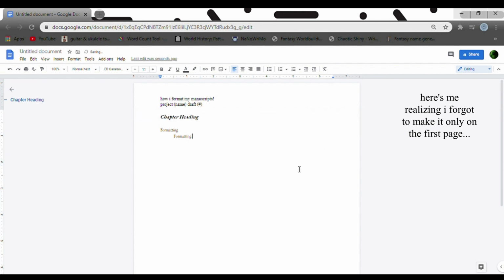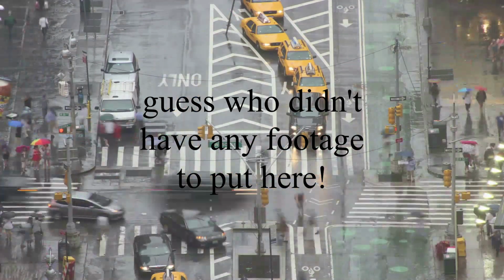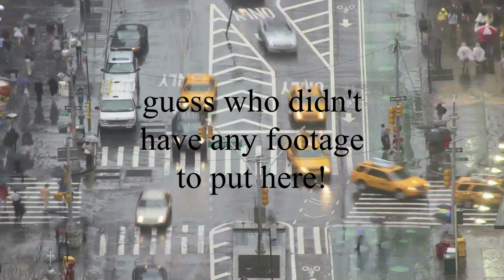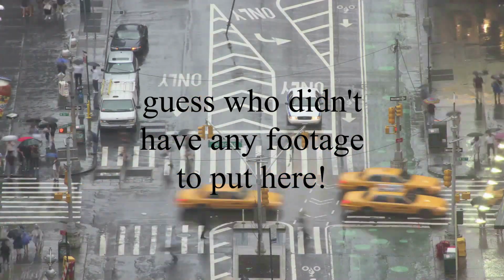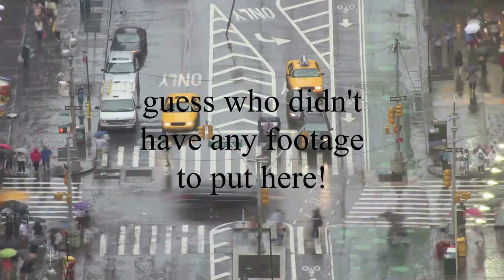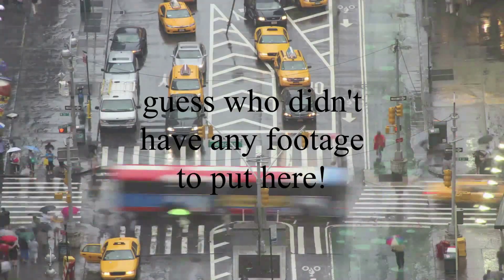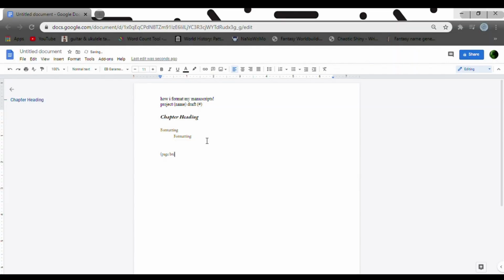New chapters and scenes start unindented, and then for the first paragraph, I just hit tab. Sometimes Google Docs will pick up on the pattern and automatically indent the first line. I found that if you write out the first line that you want to indent, and then you go back to the front and indent it, it will set the formatting. Also, a cute little page break for every new chapter. Hotkey, Control-Enter.